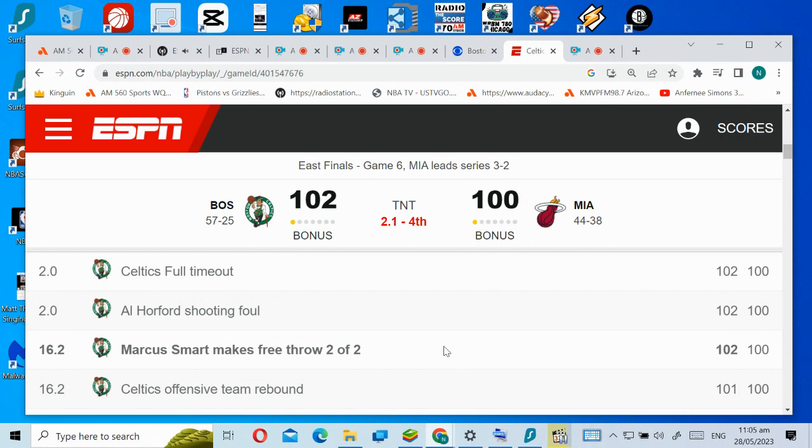Are they going to say it was on the floor, or was it a 3-point shot? If it's on the floor, it will be 2 free throws. They're going to say that it was in the act of shooting, but he was on the line when he shot it, so it's 2 free throws. Has Boston used their challenge yet? They have not.